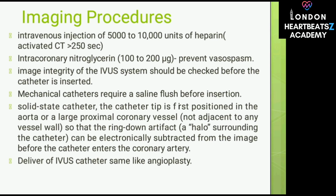For mechanical IVUS catheters, a saline flush is a necessary step before insertion. Why saline? This flush helps to remove any air bubbles that might be trapped inside the protective sheath of the catheter, as these air bubbles could interfere with the ultrasound signal and degrade the image quality. Bubbles are bad for ultrasound. Very bad. And there's a specific step mentioned for solid-state catheters to deal with that ring-down artifact we talked about. Can you explain how that's handled before the imaging of the target artery begins?